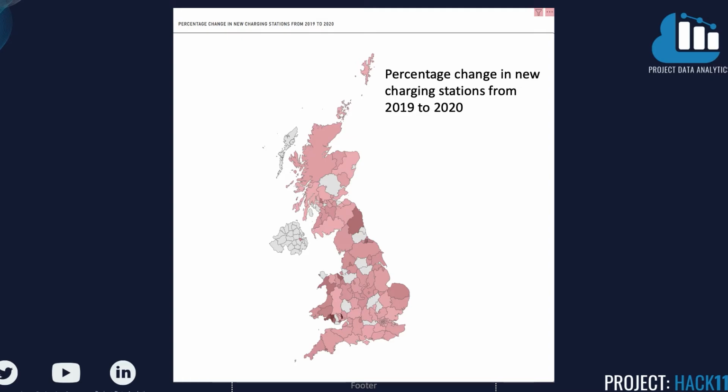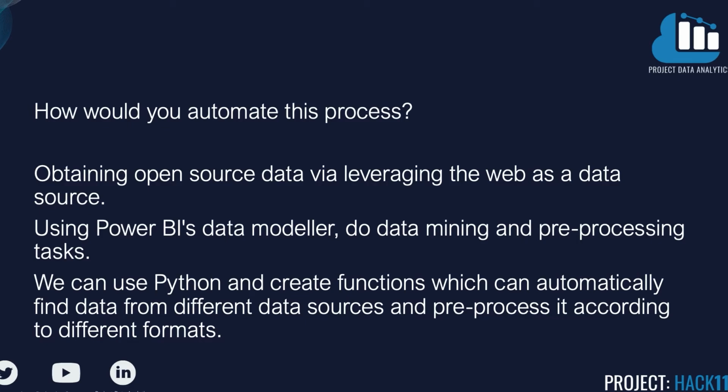With this, we come to future challenges, and that raises a few questions. If we want to automate this process, how can we move ahead? The first way would be using Power BI as the main tool, where we can leverage data from different sources, either different databases or different kinds of files. Power BI can be used as a data modeler, where we do data mining activities that clean the data, do pre-processing, and create different kinds of rules which get refreshed with the new data.